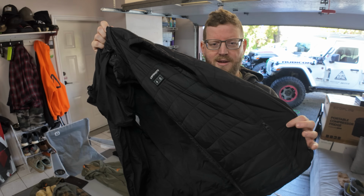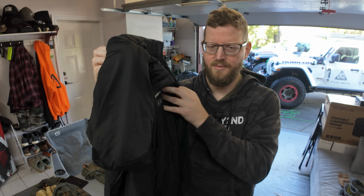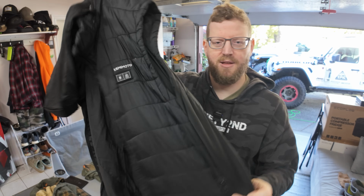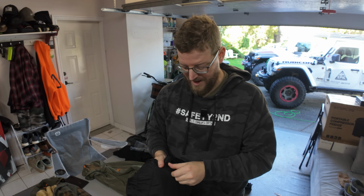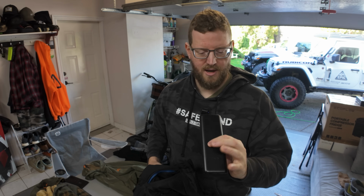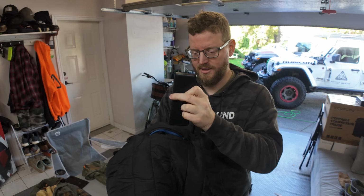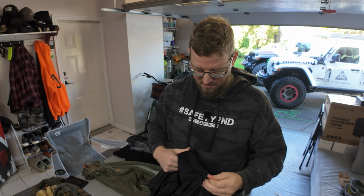The next thing I put on over top of my base layer usually is a vest. Now this vest is a heated vest. It comes from a company, I don't know, Kamimoto? You buy these on Amazon. I think this was about 80, 90 bucks maybe. And I also added a much larger battery pack to it because this is heated. I think this is a 20,000 milliamp battery pack, and it plugs into the USB cord in the pocket. You put it in there, and this I can turn on for all evening.